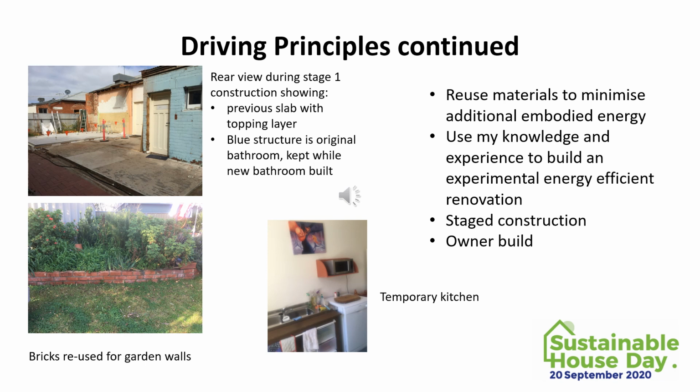In order to remain living in the house, we decided on staged construction to keep the old bathroom until the new was ready and create a temporary kitchen. I decided that I would owner-build because I felt that it was unlikely a builder would be comfortable being as experimental as I wanted to be. Because of my previous experience in the building industry, I felt capable of doing this, although it was a big challenge.